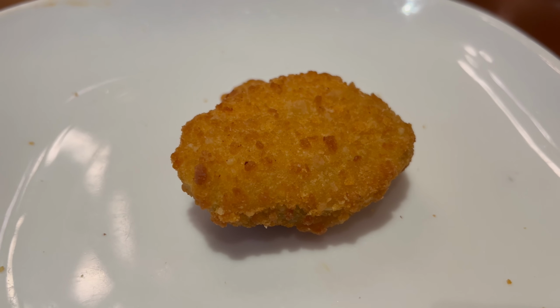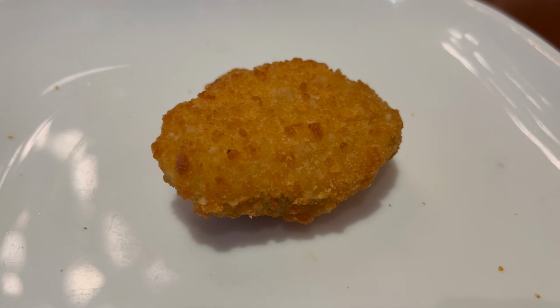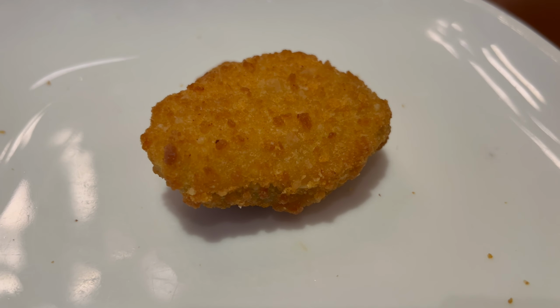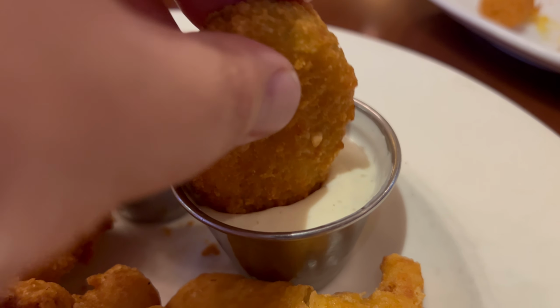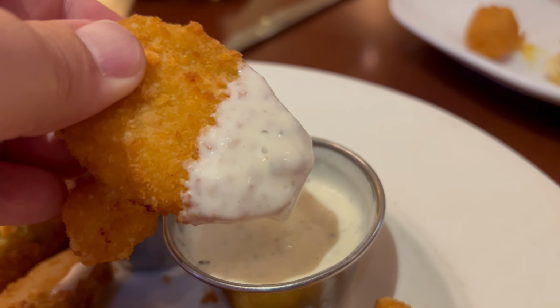Next up, the jalapeno poppers. I recall as a child, the first jalapeno popper I ever tried was the ones from Burger King, and even then I thought it was amazing. Now as an adult, I've come to really enjoy this appetizer. I'm gonna dip them into some ranch here. And it's looking great. Let's see how it is.